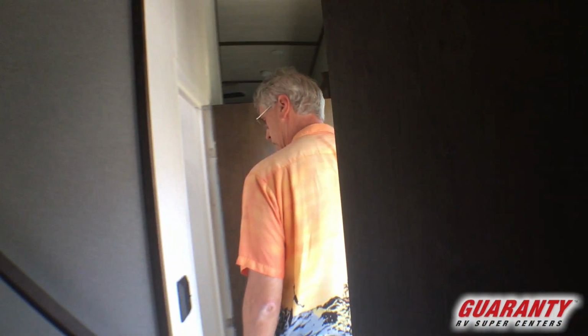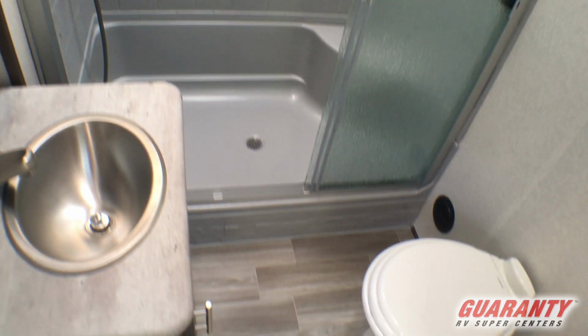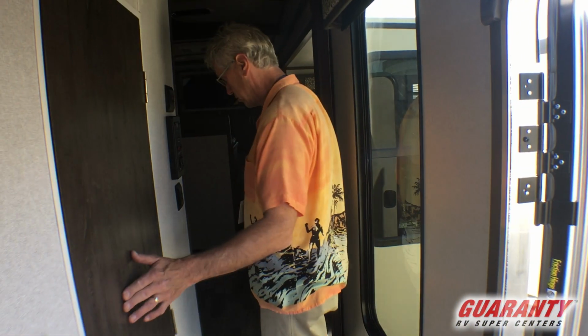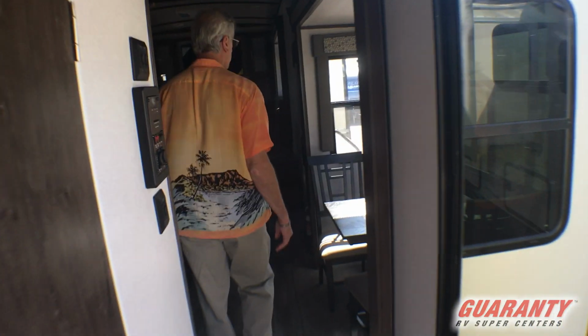Out here we've got our bathroom with a big shower, nice cabinets, stainless steel sink. There's your toilet. Let's come through here. We've got the kitchen.